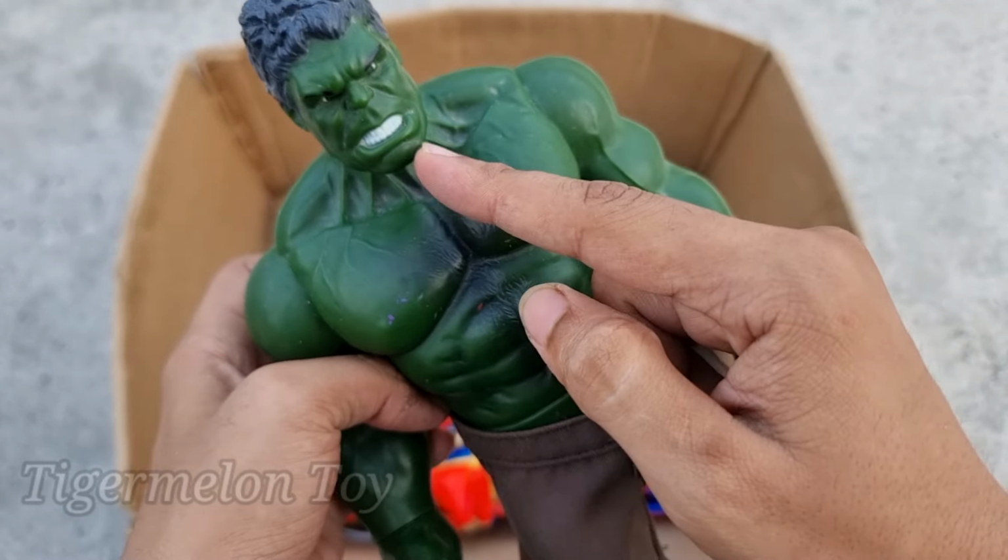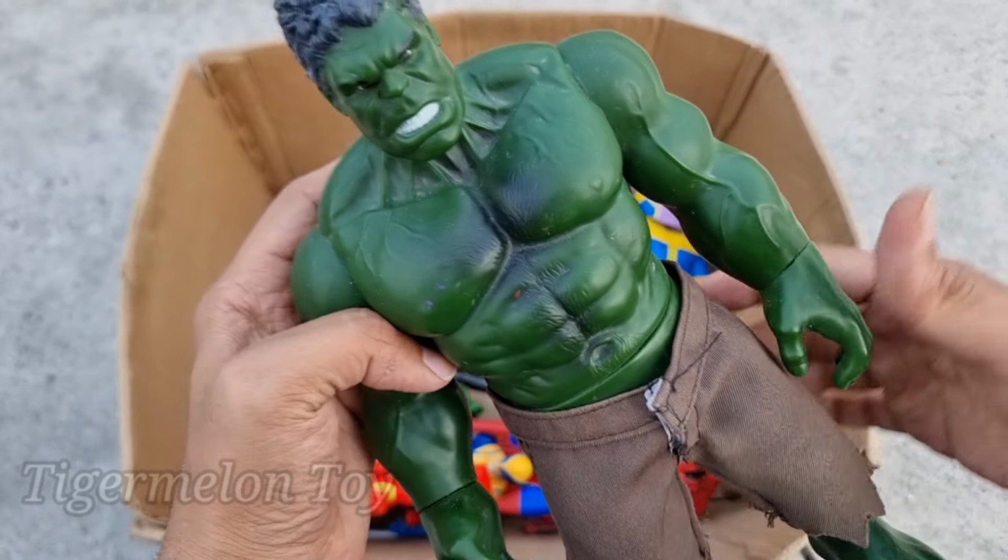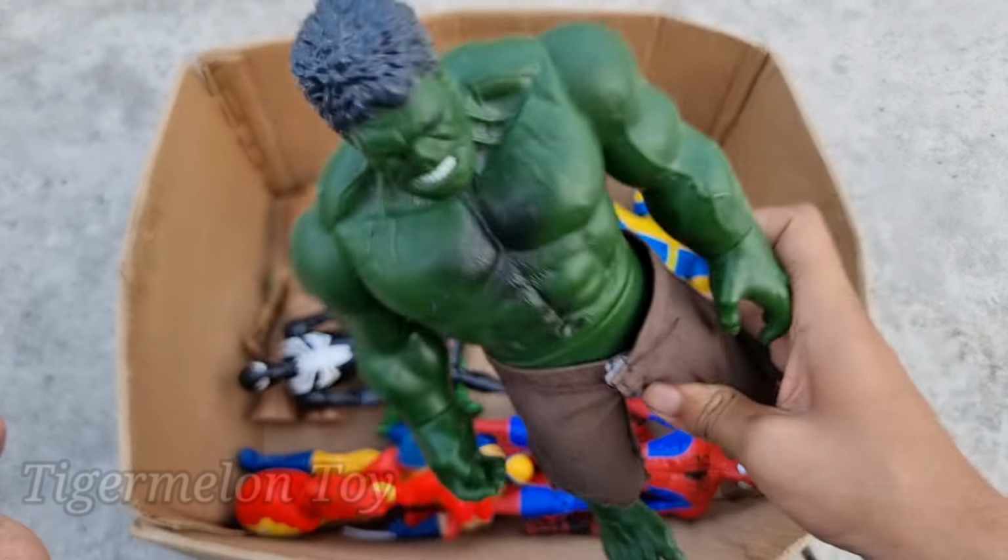Oh, guys, look at his very cool angry face and abs and chest and biceps. He's a huge green color superhero. This is the Incredible Hulk Smash.